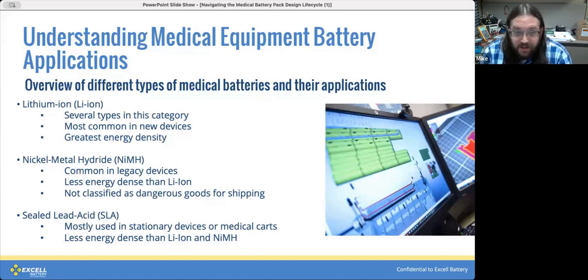The nickel, manganese, cobalt chemistries are definitely more common because they have the greatest energy density, which just means that they'll be the smallest and lightest for a given amount of runtime.